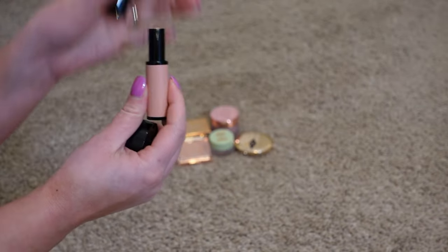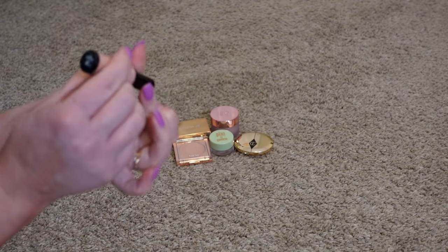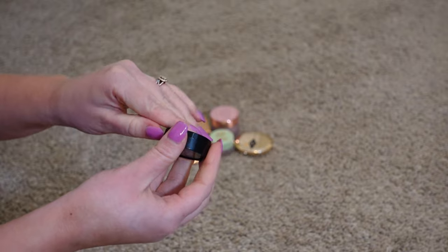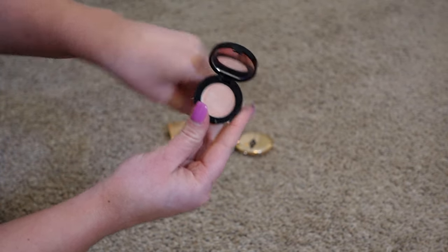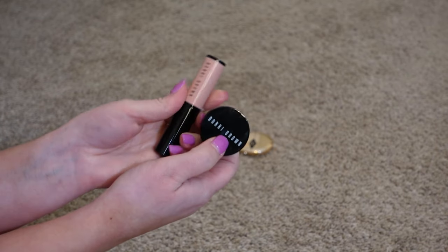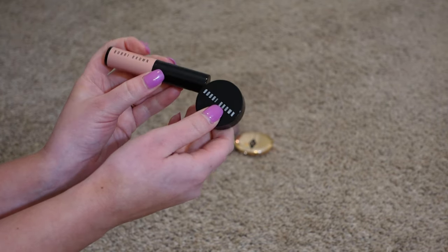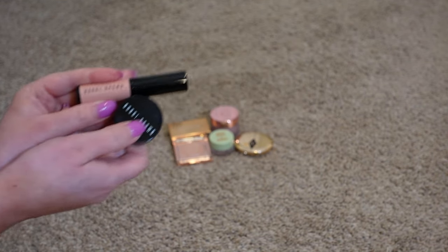These are the Bobbi Brown under eye correctors. This is in, I think, Light Bisque. And this is the stick version. And then this is the potted version, if I can get it open. And they are the same thing. And you know what, guys? I should declutter one of these. I really should, but I really like both of them. And no, you do not need them both, because they are essentially the same thing in different formats. But I'm going to keep both because I like them a lot.